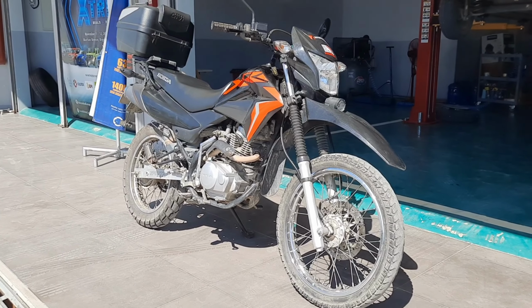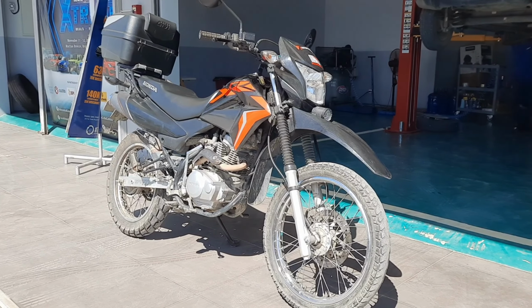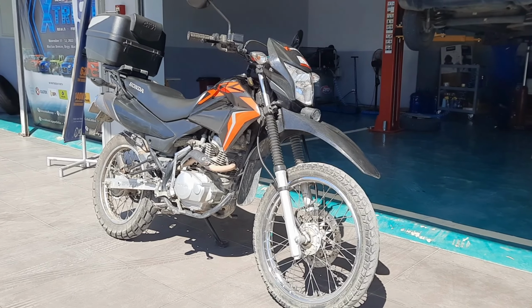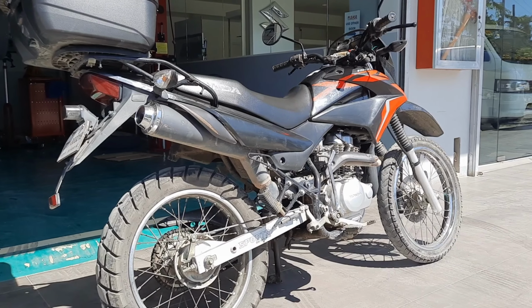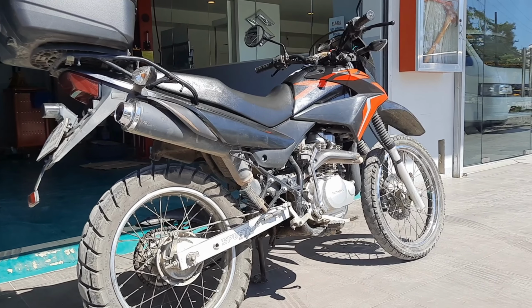The XR, on the other hand, well, I mentioned in my previous video that I didn't like the styling at all, since it looks more like a street bike on stilts, and I still feel the same way even up to now. It looks heavy and a bit goofy.